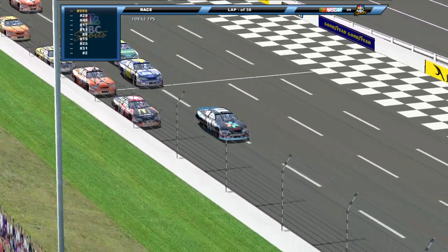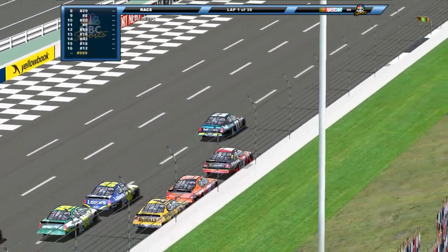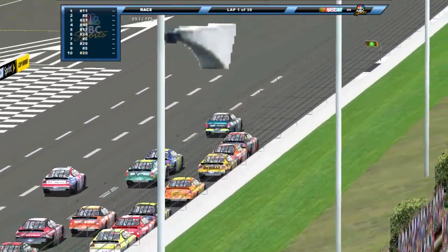Green flag in the air. We are racing at Pocono. And man, Hamlin got a great jump there.